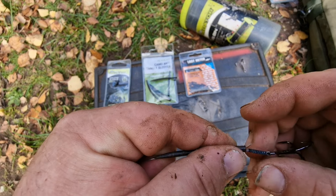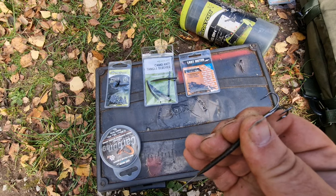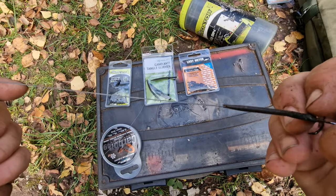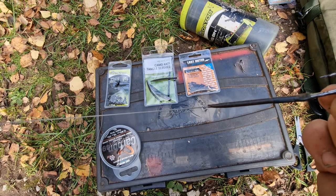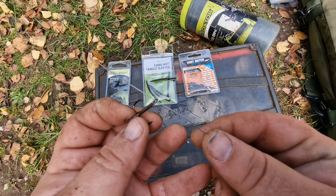And then it's a case of just pulling the wire at one end and that crimp over the end like that. So that's it in place now. You can see there how that anti-tangle sleeve just gives you a nice place for the hook to sit in a presentation. This is the bit that people struggle with.